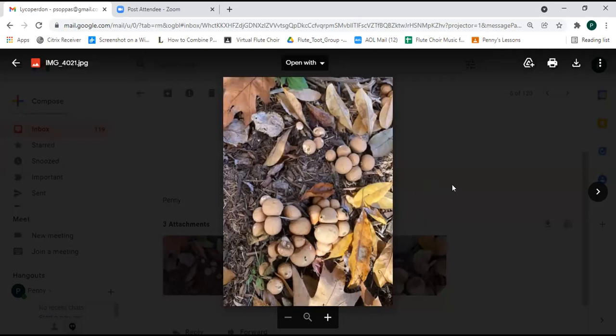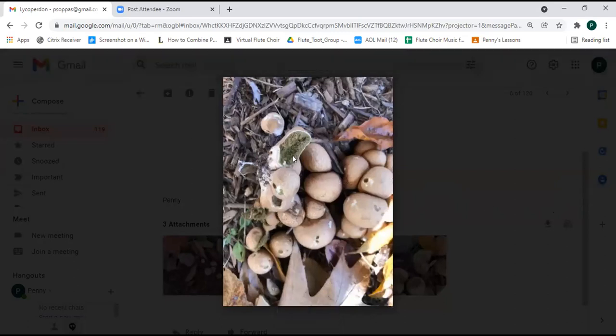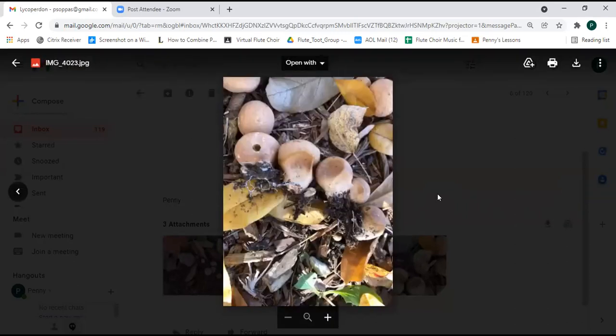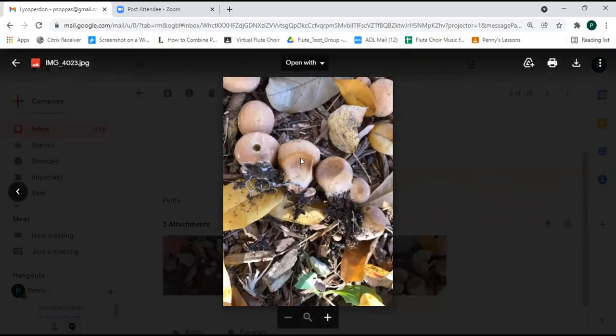And this is a small puffball, like a Lycoperdon pyriformis, I think, which I just saw a couple of days ago in my neighborhood. And it's already got the dark inside, and so not edible anymore. And then here's the side view to show the pear-shaped puffball. Yeah, that would be Lycoperdon pyriforme.